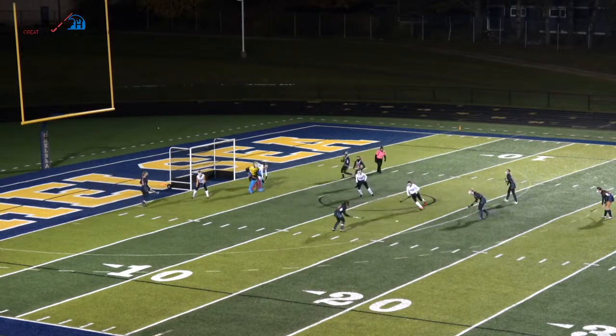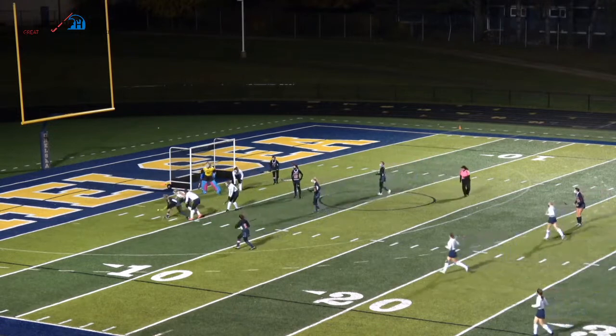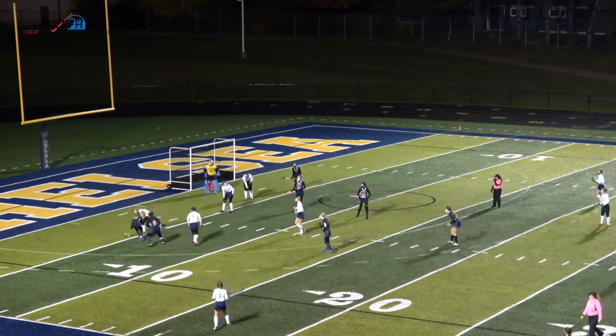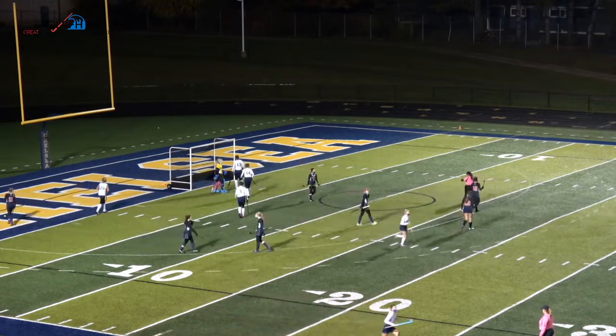Entry to the top, pass over to the left side. Save. Great save. She was pretty well set, though. She didn't have to move too far for that. Nope. But they gain another corner on an obstruction call.